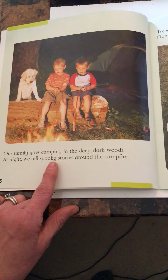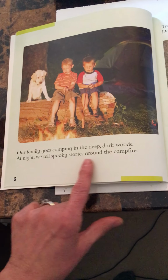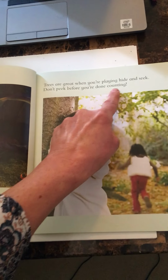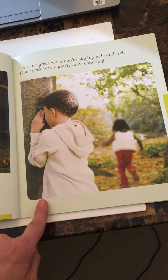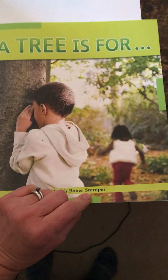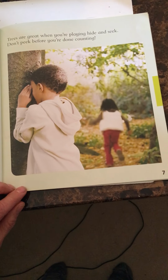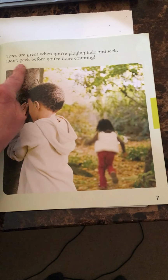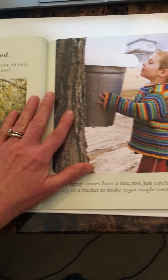Our family goes camping in the deep, dark woods. At night, we tell spooky stories around the campfire. Trees are great when you're playing hide and seek. Hey, we saw this picture on the cover, didn't we? See, the same picture was there. That was featured or used as a sample. Don't peek before you're done counting. There's that exclamation point again, shows excitement.